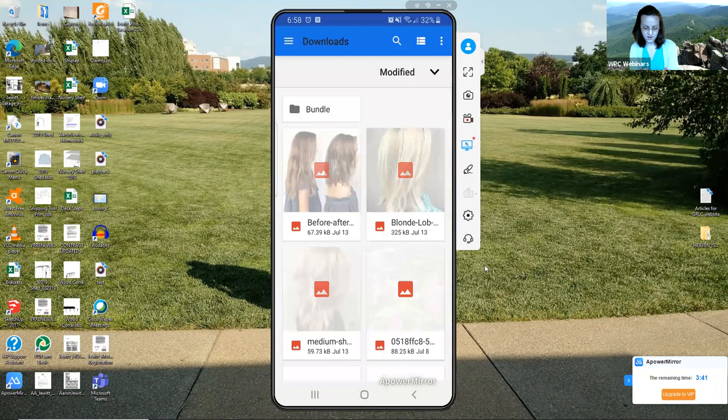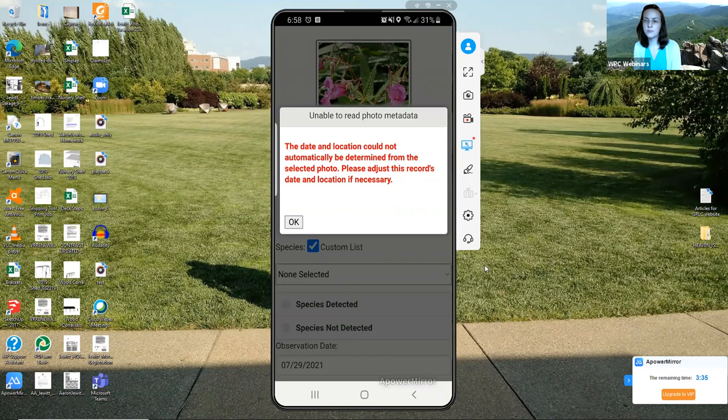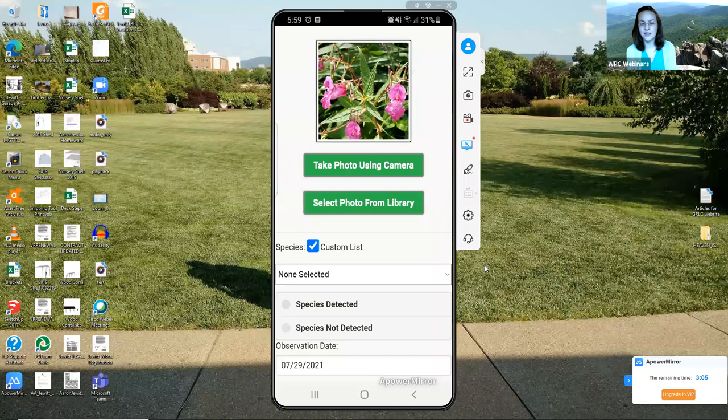Now this message that pops up here is reminding me that there were some recent updates made to the iMapInvasives mobile app where it's now able to determine the date and location of a species that you're reporting based on that information that gets saved to the photo when you take it. So this particular image that I'm putting on here, I got from the internet. So that's why it's not able to determine that information, because I didn't take it myself. But it is a little bit smarter now, so it has that capability, which is nice.